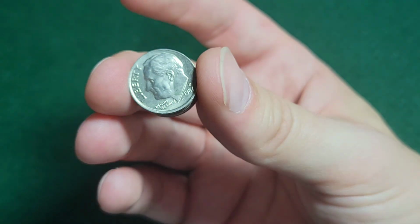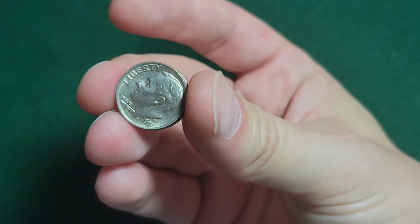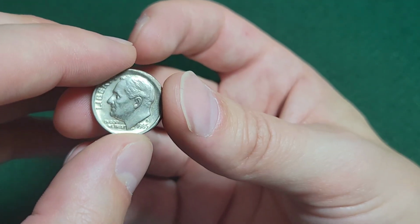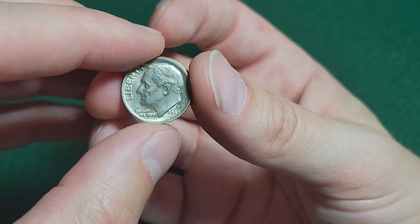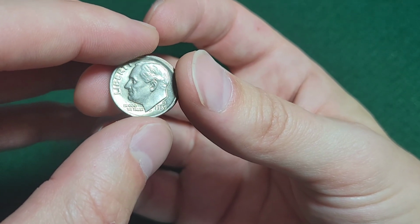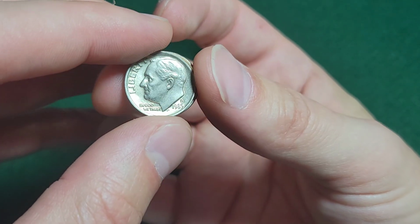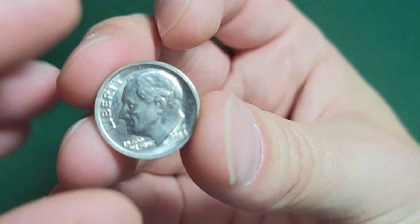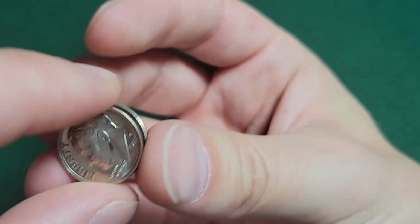1971, 86 Philadelphia, 87 Philadelphia, 86 Philadelphia. Everybody that's been watching this channel knows how hard it is for me to get the Philadelphias, because I'm on the West Coast. Not all the way on the coastline, but I'm on the West Coast, the other side of the Mississippi River. So I do like to try to keep some of those Phillies that I come across. 85 Denver. 84 Philadelphia, and 82 Philadelphia.